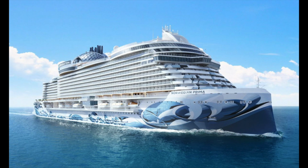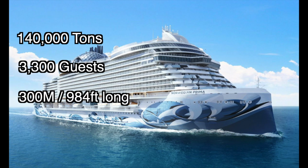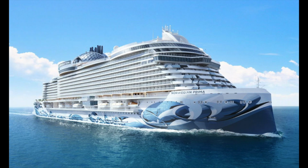So from what we're being told, the ship is going to be about 140,000 tons, which is about the size of the Norwegian Getaway and the Breakaway, but a little bit smaller than those two. On top of that, we're looking at about 3,300 guests, which is, again, roughly comparable to what they have on the Breakaway and the Getaway. And then we also have the length of this ship, which is about 300 meters. Looks like it's about 980-something feet long, so she's medium-sized, nothing too big, but also not a very small ship. I guess compared to the ships coming out these days, it is kind of small. She's definitely not a small ship, is what I'm trying to say, if that makes any sense at all.